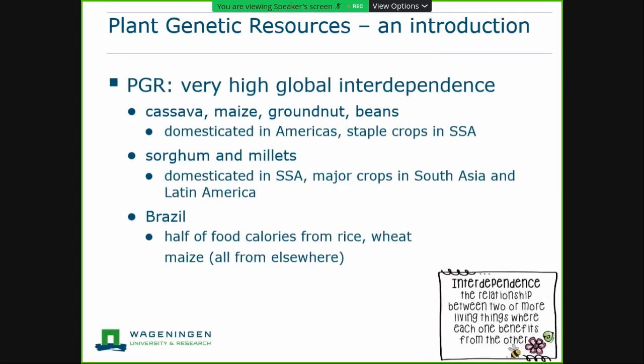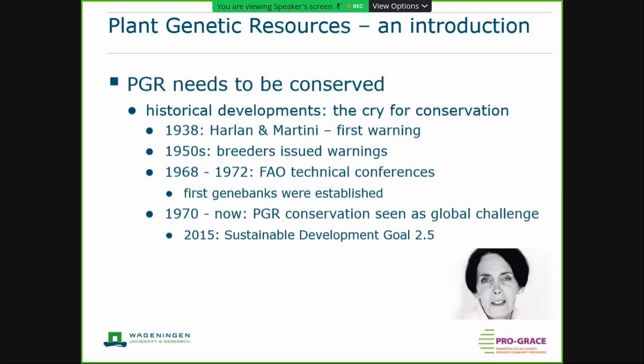At the moment, the CGIAR is managing a large system of gene banks, conserving our staple crops, and really that is something that I'm very, very happy with. Since if I look at the rest of the world doing their genetic resources, that's slightly depressing, but we'll get to that. And the CG is doing it pretty well.